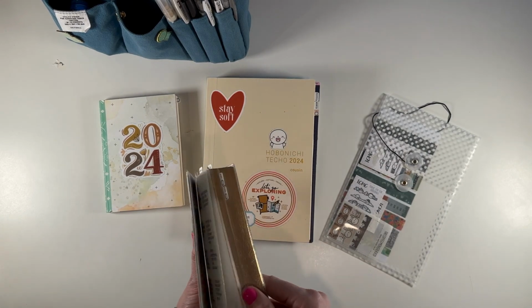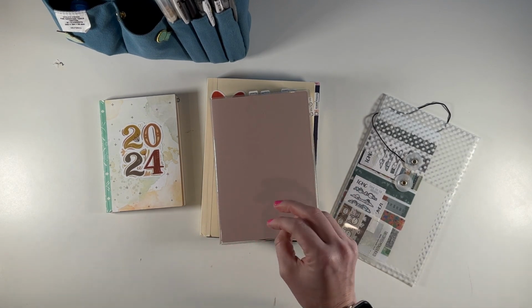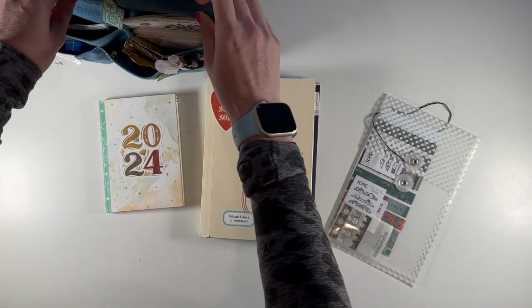I might take photos of some important information that I have in here, such as bill information in case I need to pay any bills while I am gone, but I'm not going to bring the planner with me. So that frees up a lot of space inside this pouch.